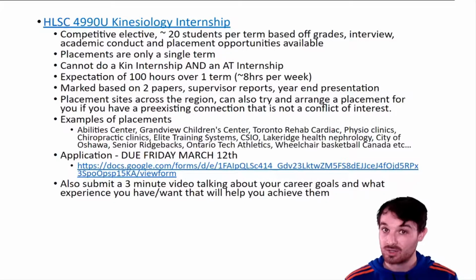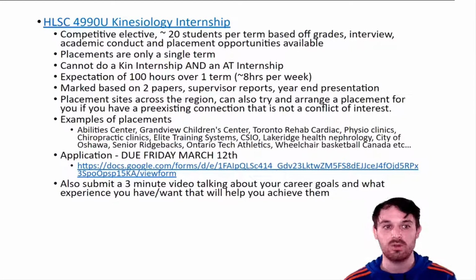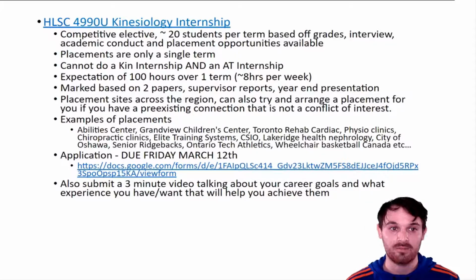Historically, we have had 20 students per term based off grades, interview, an academic conduct process, and placement availability. So we've seen you guys generally in lab leading up to this past year. We haven't had the opportunity to see how interested in things you are in lab, but all your previous experience at the school gets taken into consideration, especially with your career goals. And I'll talk about how we place students in a minute.